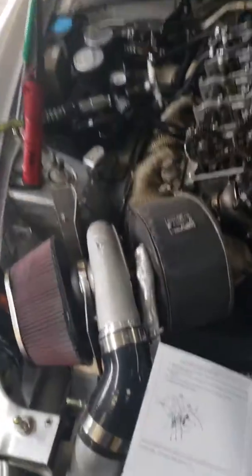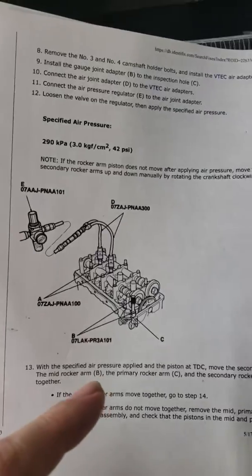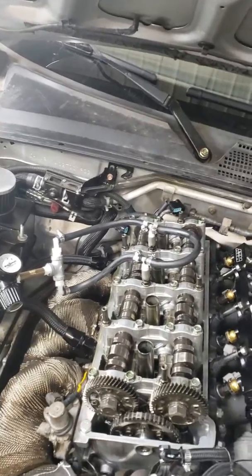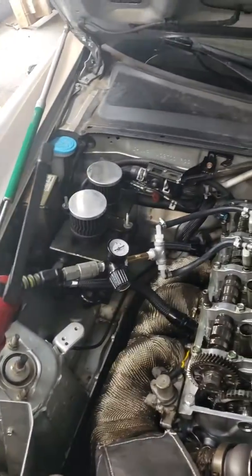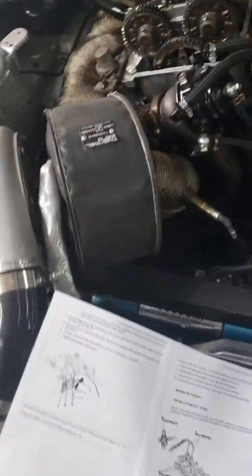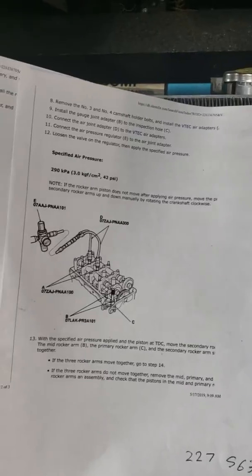So now I'm trying to do this weird little test that Honda has. It tells you to hook up this tool, which, of course, the local dealer didn't have. So I made something. We took some bolts, drilled some holes in them, and then drilled holes sideways through them and made this little apparatus to supply air. And boy, does it really, really like air. I had to open up a second air tank in the shop in order to get enough air for it.